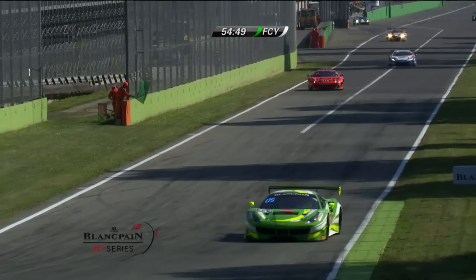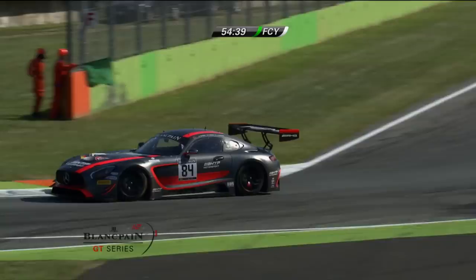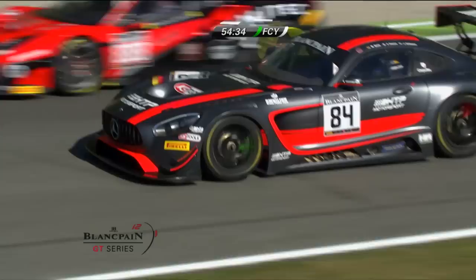Full course yellow works well for the officials, doesn't it? Because they don't have to stop the session. It means you can keep circulating. They sort the problem out, and then people are released, rather than having to lose time by coming into the pits and doing an out lap. You just get back up to speed straight away, and off you go. It works well. It's one of the improvements that actually does work.